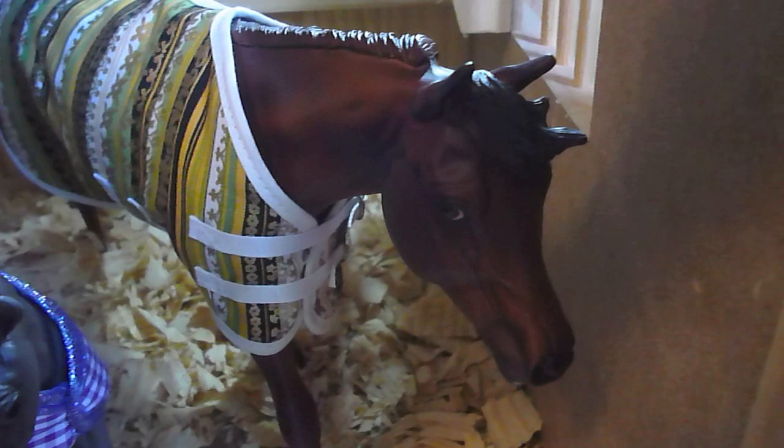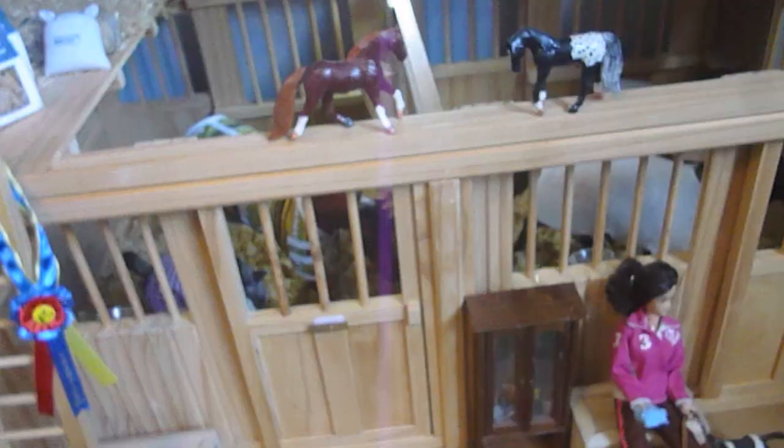And then our final horses are Luna and Rose, who is a quarter horse mare. And then that's a quarter horse filly. So yeah, that is my barn. I'm sorry if it took so long, and so I'll give you guys an overview.